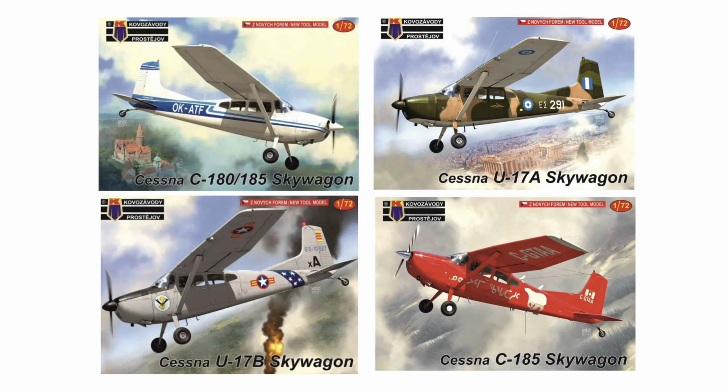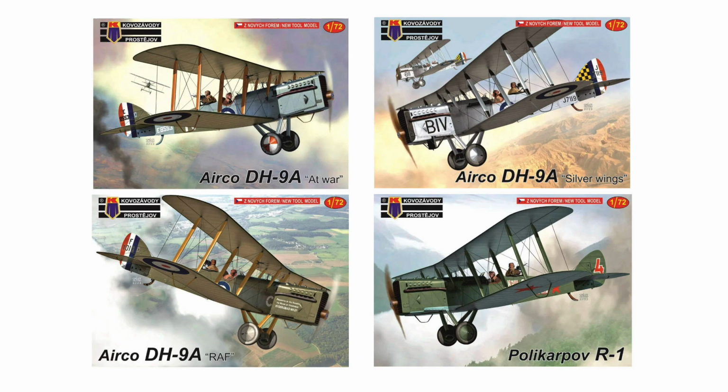KP also has a range of 4 Cessna Skywagons in 1/72 in both military and civilian service. Plenty of choice of schemes there as well. And lastly, from KP this month, they also have the Airco DH9A, again in 4 variations, although one is technically speaking being sold as a Polikarpov R1, which started life as a direct copy of the DH9, but which was subsequently modified through many variants.